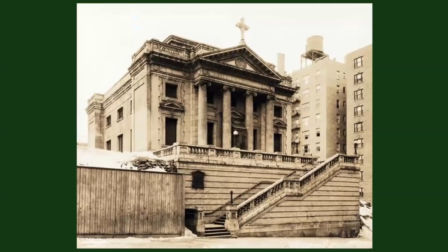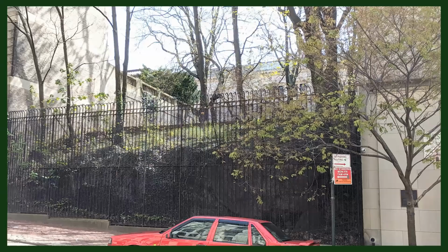And let me move beyond there. Next to the church is a piece of undeveloped land. This is Manhattan schist. It's the only undeveloped piece of land in the Audubon Park neighborhood. And it's really a reminder of our many layers of history.